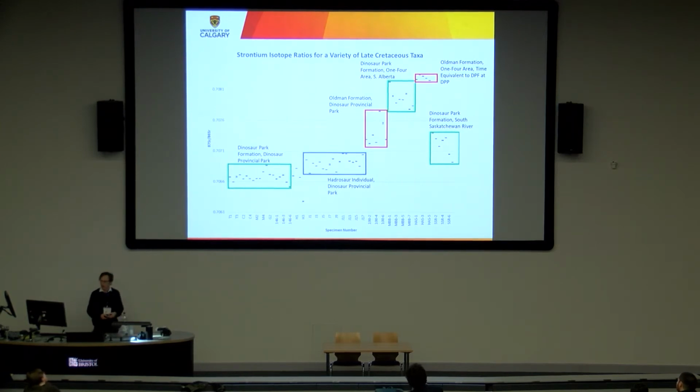it did. But then the Dinosaur Park Formation down in the 1-4 area, that's down by the border, that is actually the time equivalent strata to the Dinosaur Park Formation at Dinosaur Provincial Park. And it's very different. There's no overlap with my jaw. However, the Dinosaur Park Formation at the South Saskatchewan River site near the town of Medicine Hat does have some overlap. So there appears to be, maybe my jaw is somewhere in between.